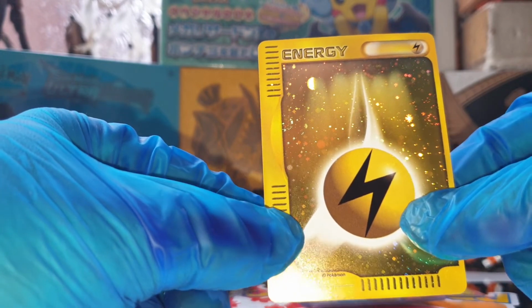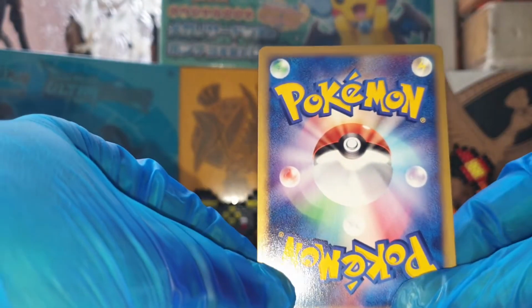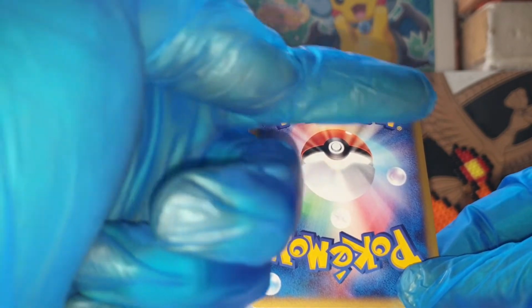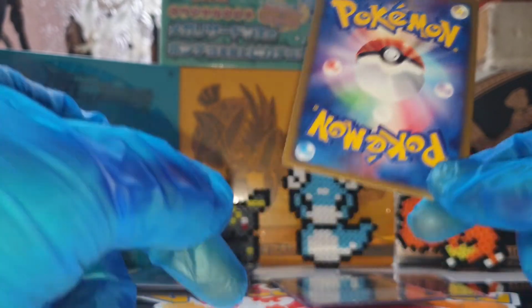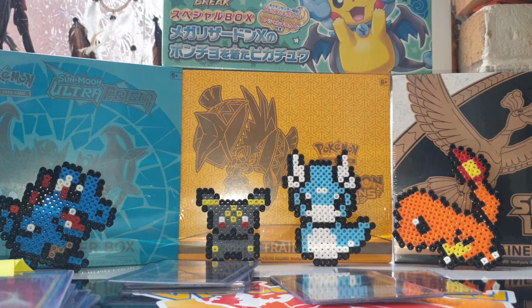Bit of dust there, I'll remove that. Onto the back. Absolutely flawless again, no marks. You can see the alignment issue on the back slightly, but I don't really think that's going to affect the grade. Absolutely beautiful. And now I've got to put it back in a tight sleeve. So yeah, I think that will get a PSA 9 quite easily.